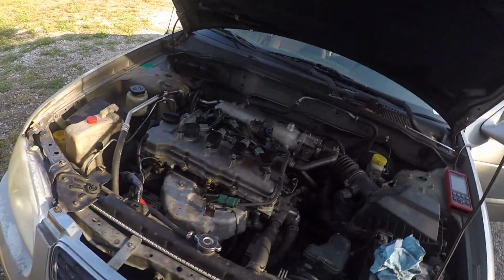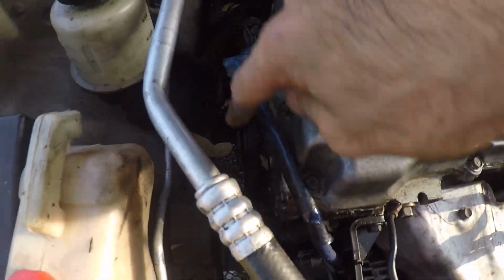The third issue that I found. So this harness, that was zip tied. Now the car has an engine coolant temperature high voltage code. So when I started the car back up, the fans were going crazy. They were going on full power. And I accidentally touched that harness and the fans went to their normal settings.